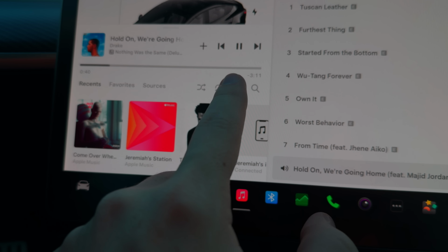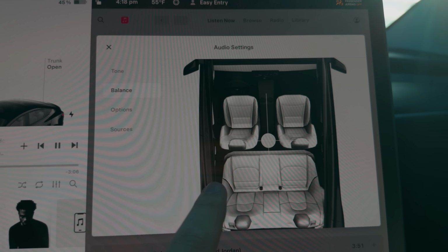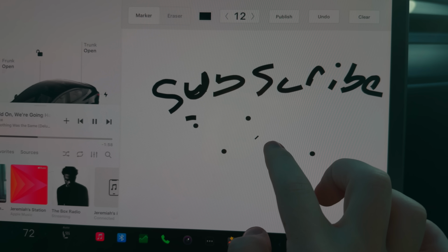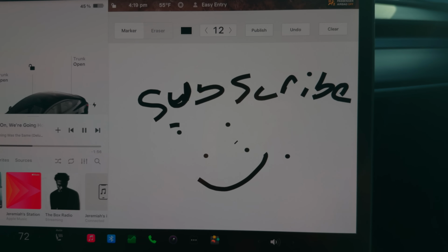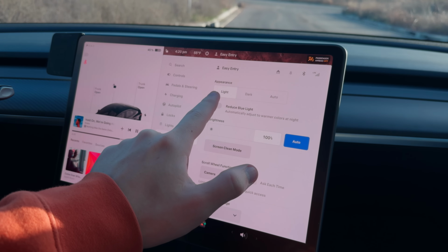Now let's verify your infotainment screen. Go ahead and throw on some music to make sure the speakers are good. Pull up the balance and move it around to confirm all speakers are operating. Then head into your toy box and open up the sketchpad. Let it sit for a minute or two to verify no phantom touches or dead pixels. You should also switch back and forth from dark to light mode to re-verify for dead pixels.